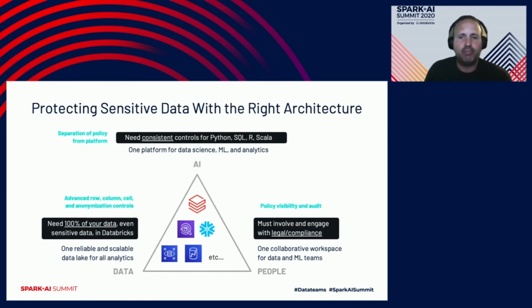So if we lay this back on our slide that we started this with, when I said, hey, don't let governance slow you down. Well, if you're using the right tool for the right problem, it doesn't have to slow you down. So you can have consistent controls across Python, SQL, R, and Scala, which Immuta supports. And in fact, you can see I have a bunch of other icons in this triangle now. It doesn't have to just be Databricks. You can have consistency no matter where your data lives.